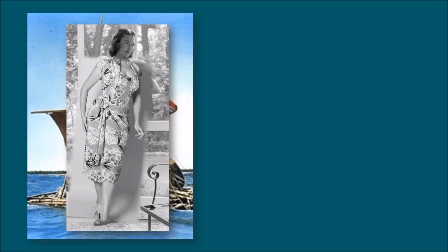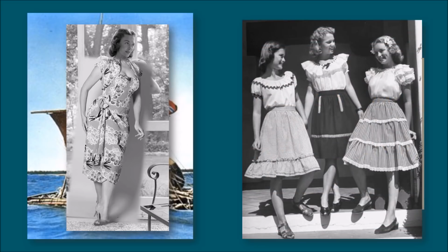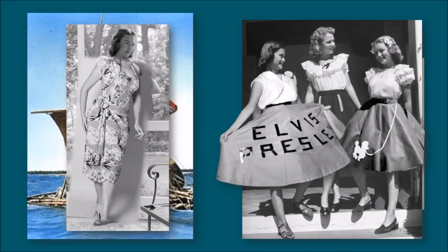The other cultural hotspot in the 1950s, of course, was Paris. And again, we see the trend for Central America and South America replaced with things like poodle skirts. The poodle comes from Paris, doesn't it? The French poodle. And the birth of rock and roll saw skirts like this. The world had changed. Trends do change. They come and they go, and they sometimes come back. But generally they come back in such a different form that they are unrecognizable.